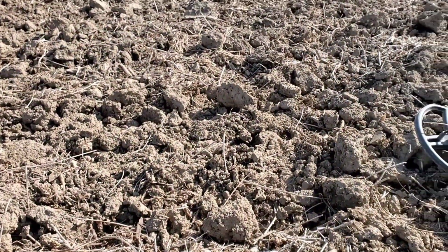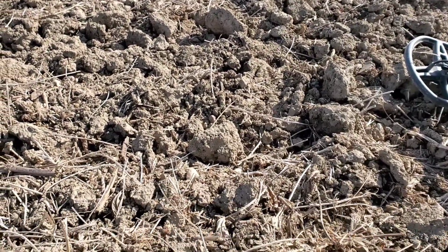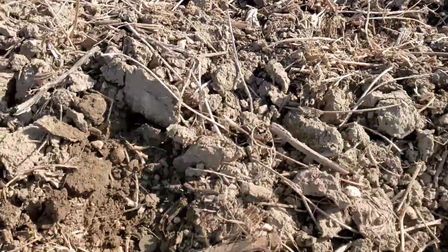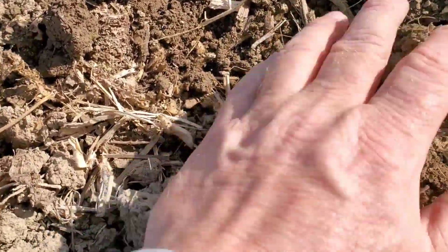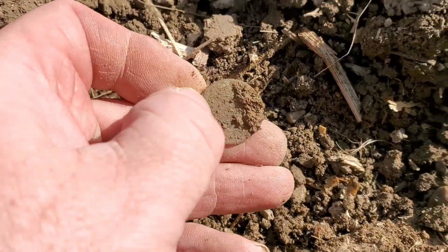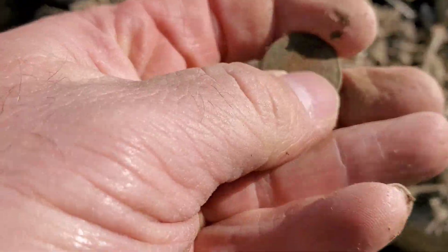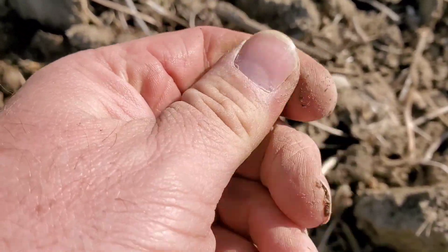I have been digging so many nickel tones, little pieces of aluminum, little pieces of pocket knives. I mean, just you name it. This one was screaming hard 50-51. I think I got the nickel. Yes. So, V? Yep, looks like a V. I see Lady Liberty facing left.